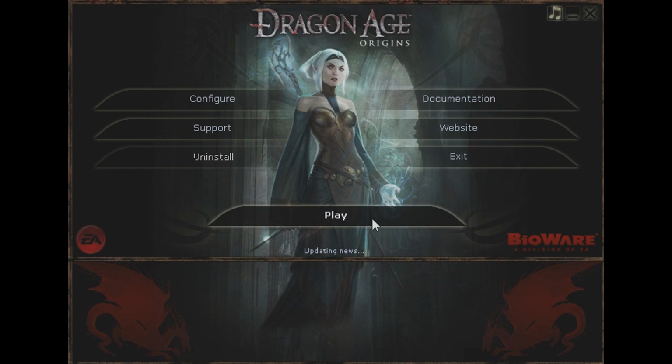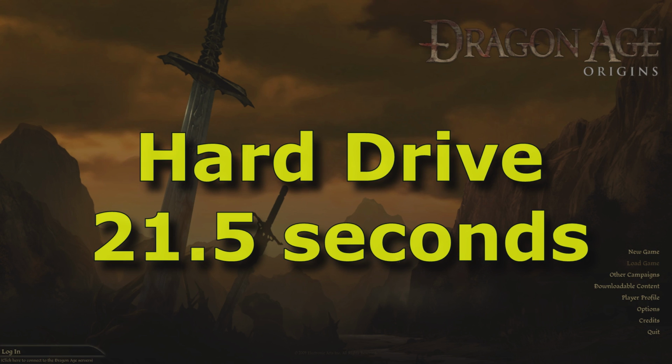Now the next one I decided to throw in was Dragon Age Origins. It's an old game now, and the point of this was to try out something that loaded that much faster. In the case of Dragon Age Origins, over 6 runs, the game took 21.5 seconds to load, and those numbers were pretty consistent over all 6 runs.